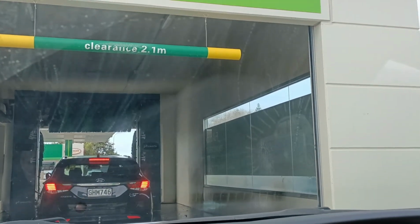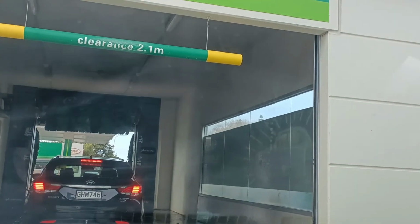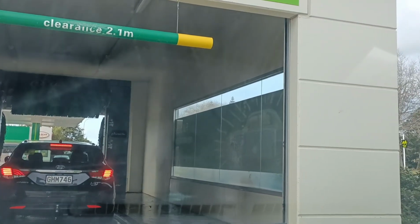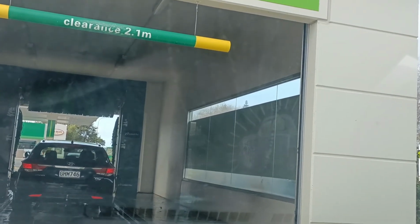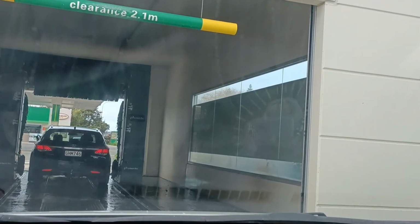I'm not gonna lie, this was like, oh my goodness, how is this gonna feel? Even though we're inside the car, I wanted to see how everything goes. And then we put the code in as well.